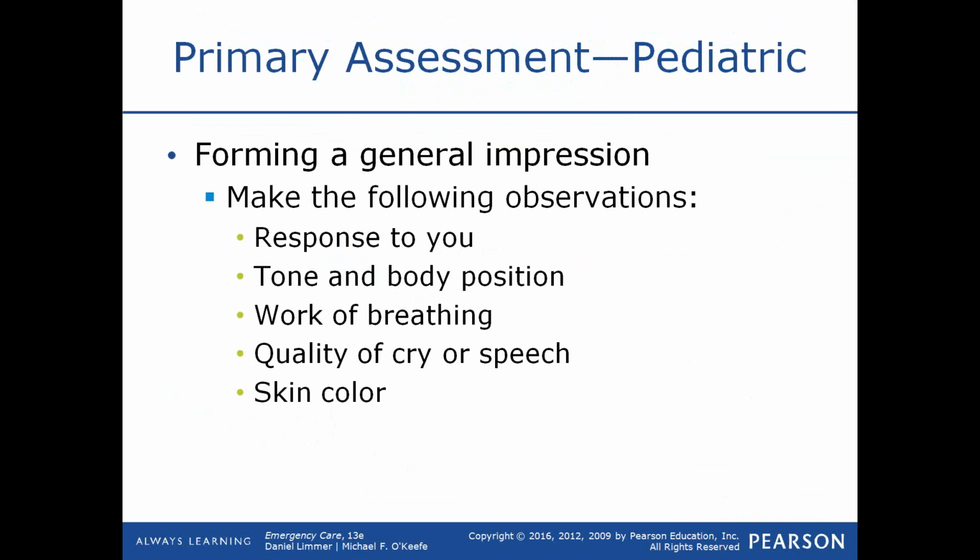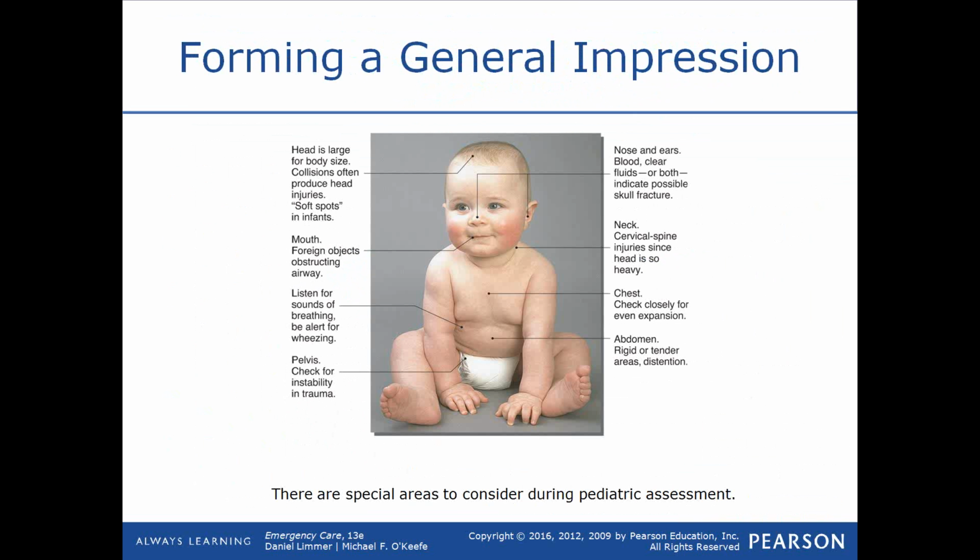If they're laying flat, limp, not moving much, that certainly is problematic. If they're working hard to breathe, we talked about looking at those things to determine whether or not the child is working hard to breathe. And then if they're crying or they're talking, note the quality of that cry. Is it weak or ineffective, or is it loud and obnoxious? Certainly a very loud and obnoxious cry is a good indicator that the patient may be scared, may be injured, but everything's okay at this point. And then look at their skin color. As I'd mentioned, is it pale, flushed, cyanotic, those sort of things.